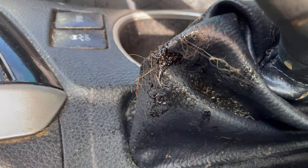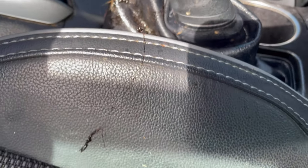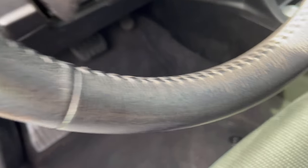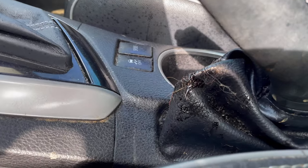Look at that. Ew. Damn, man. That's why we wear gloves, man. I forgot and I needed to buy a new set, but I'm not touching that.